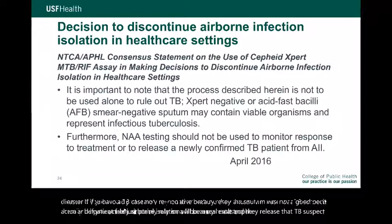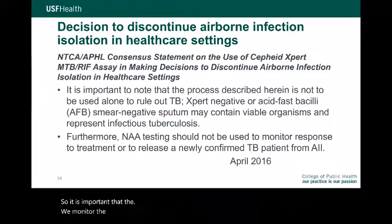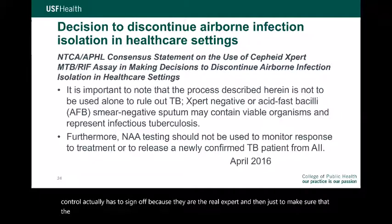So it is important that we monitor the quality of the specimen. And of course, a TB suspect should not be released based only on a single laboratory result. There are signs and symptoms, there are x-rays. And so for instance, in California, if somebody is in respiratory isolation and it was a TB suspect, then TB control actually has to sign off because they are the real expert. And just to make sure that not a TB patient is by mistake released from airborne isolation.